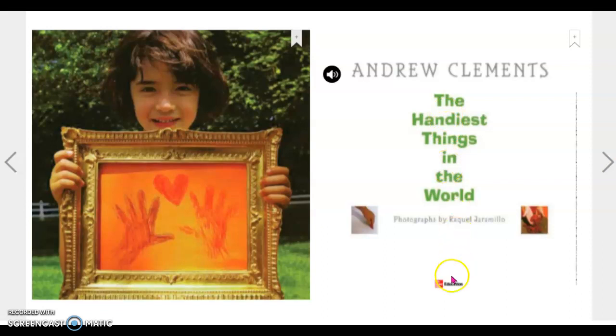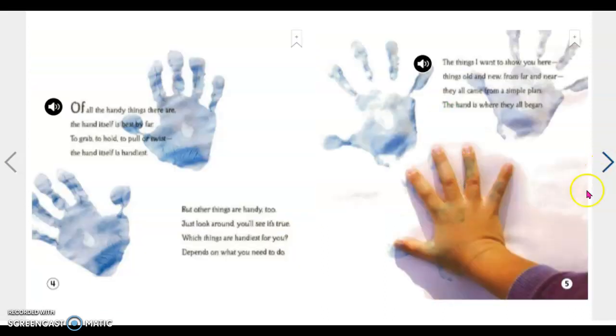The handiest things in the world. Of all the handy things there are, the hand itself is best by far. To grab, to hold, to pull or twist, the hand itself is handiest. But other things are handy too. Just look around, you'll see it's true. Which things are handiest for you depends on what you need to do.